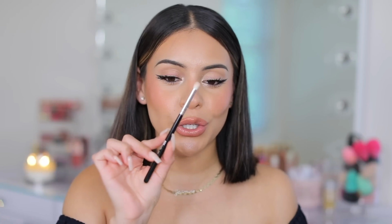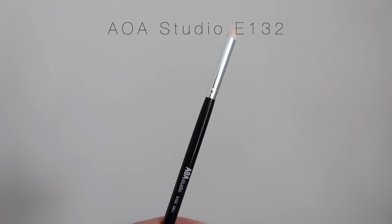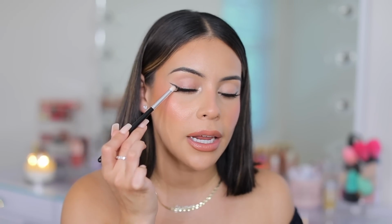I have the E132 up next. This one is small, dense, very fluffy, but again, very dense. So I also like this for the inner corners, for the brow bone. You could also even use this if you want to smoke out your lash line. Such a good size, so it gives you that really smoky, diffused look.